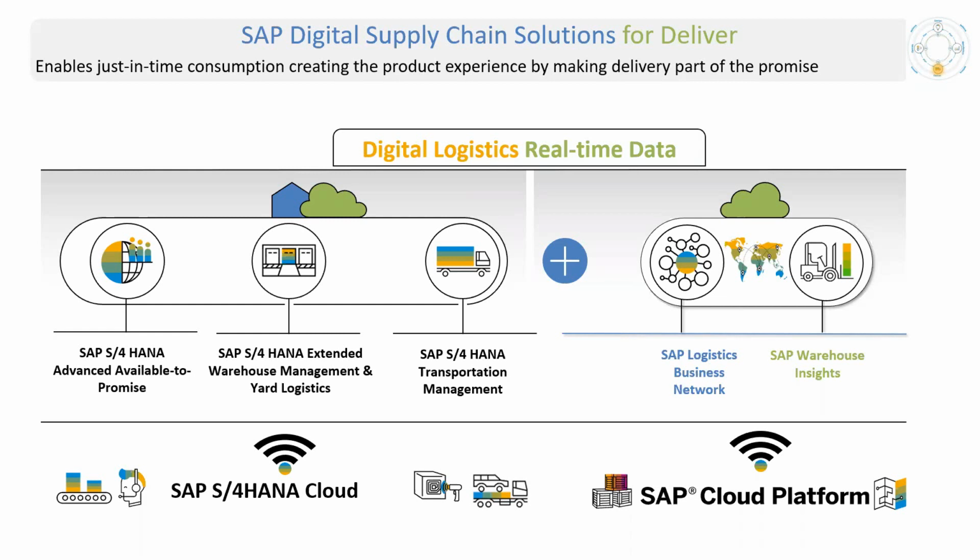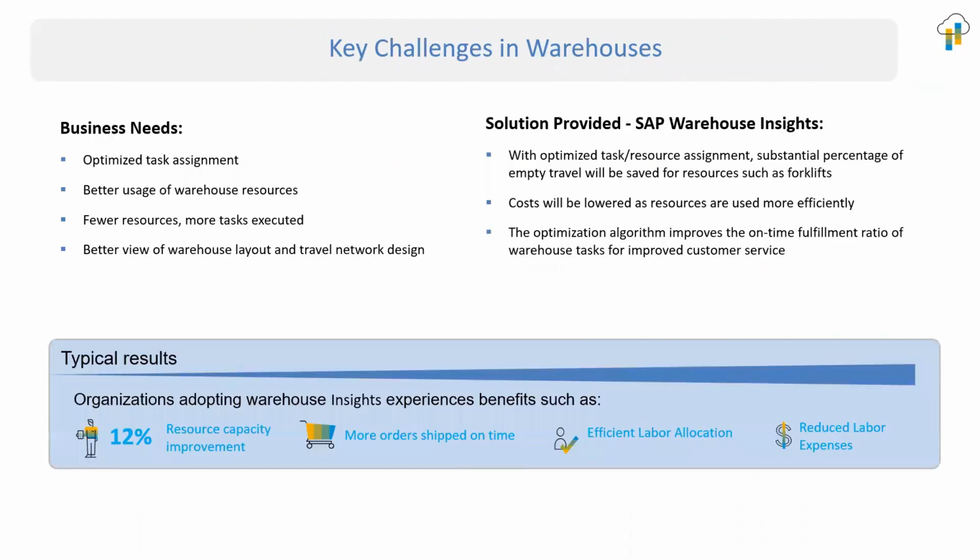And then lastly, where I want to spend the next several slides and time with you is to share with you our newest solution in our portfolio, Warehouse Insights, which is predicated on the fact that it is a cloud-based only solution. We developed and designed it specifically to augment and support our extended warehouse management solution.